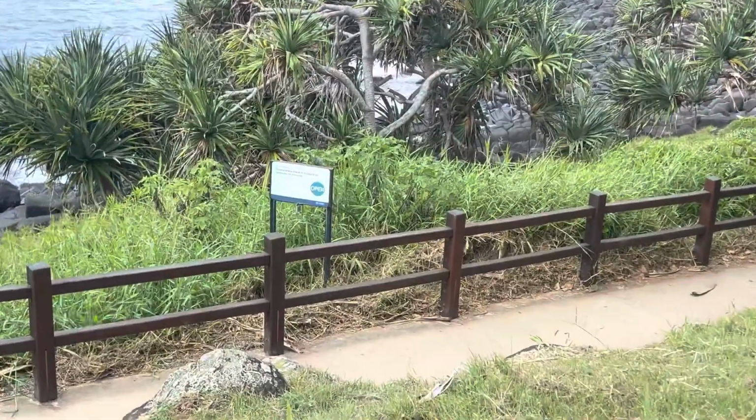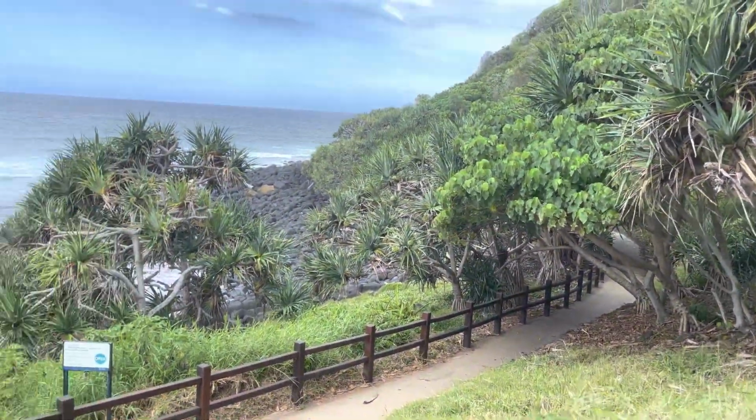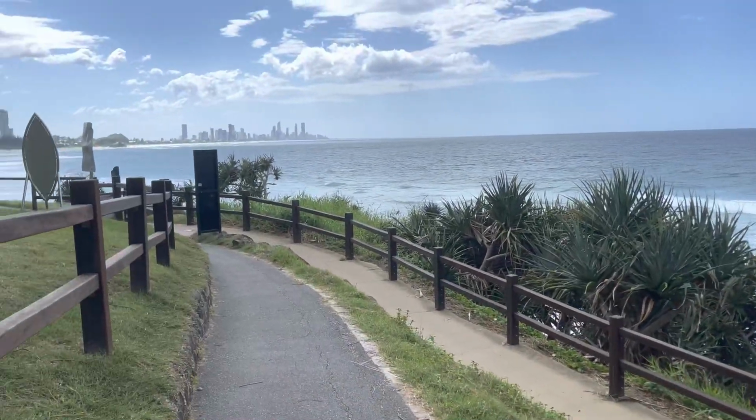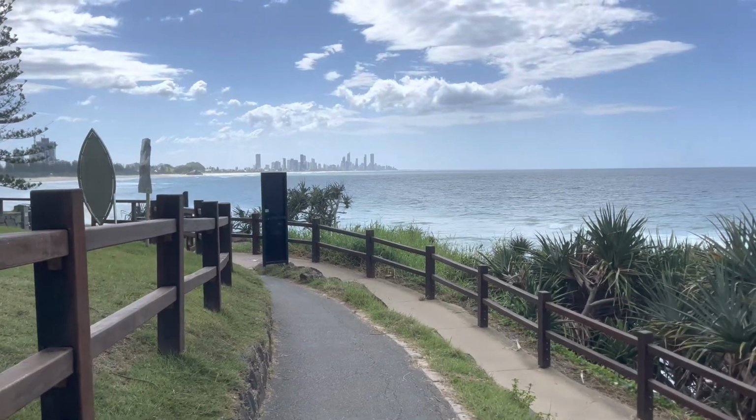So just down there is the Ocean View track. I was actually going to do that one, but it stays kind of sea level. So I decided to go for the blue route, which is up in the skies and you get all the good views and stuff.